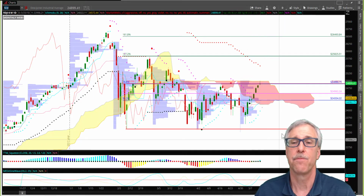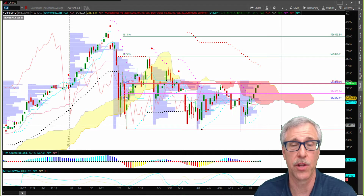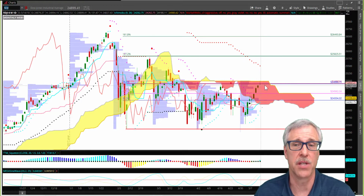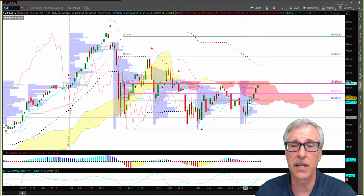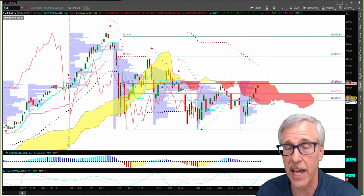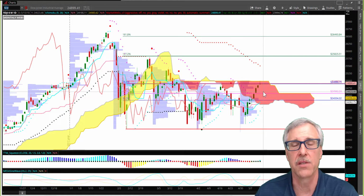Now, all the indexes ended the day with a bearish pattern as it relates to the candlesticks. The Dow ended up with what's known as a shooting star, which means it went high, but it couldn't hold its high. In fact, it came all the way back down almost to where it opened. So after a big day, it was, in my opinion, still a bullish move today, and it did close higher, but the candlestick pattern is warning us that we could see some additional downside.